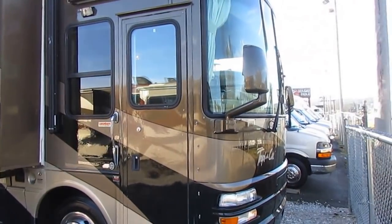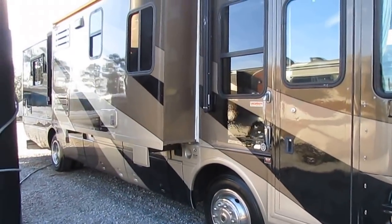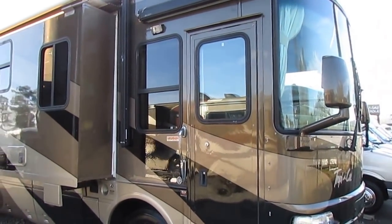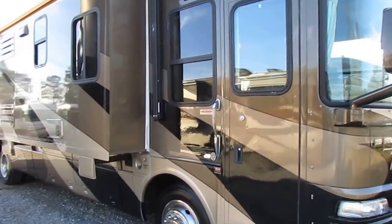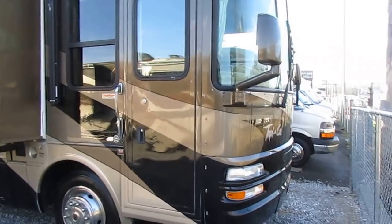Today we're going to look at one of my personal favorite brands. That's a National RV. This is a Tropical Model 370. Full body paint, 3 slide outs, rear engine diesel with 25,000 miles.